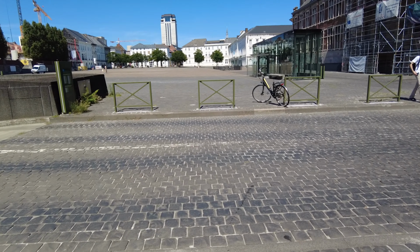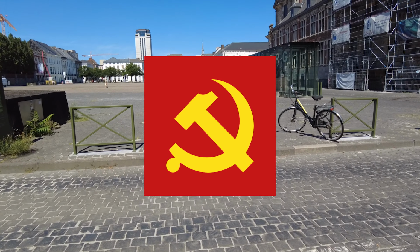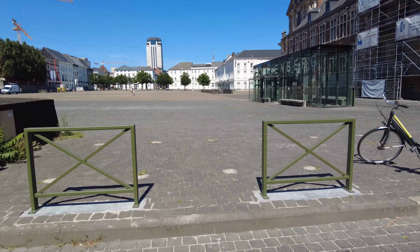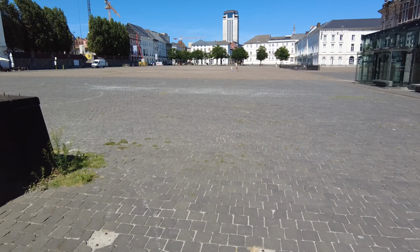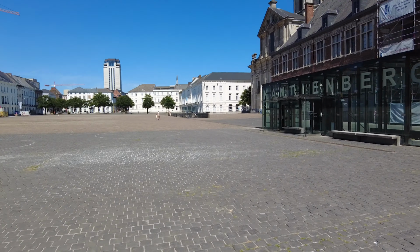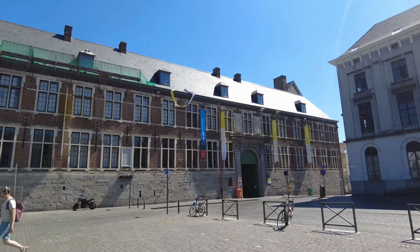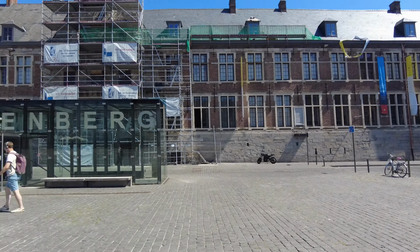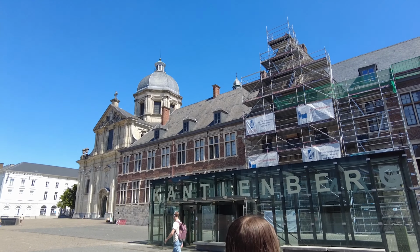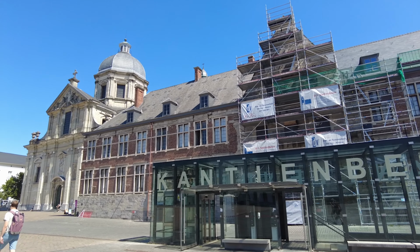So there we have St. Peter's Square, a communistic square because it's so empty, nothing on it. Underneath there's a parking garage, and here is St. Peter's Abbey, and over there you have Kina, which is a children's museum. Since we are grown-up children and not small children, we will not go in there.